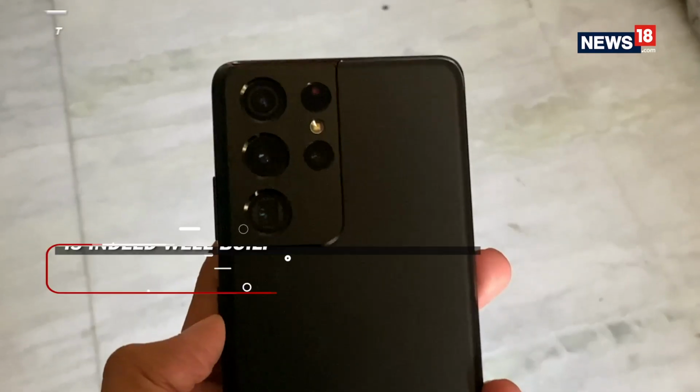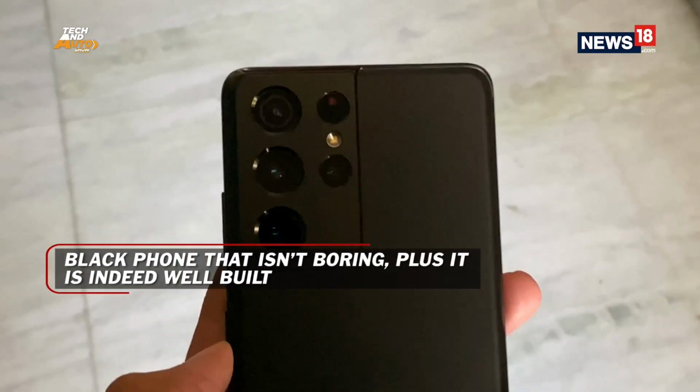This looks absolutely gorgeous. The color is Phantom Black. You also have the option of Phantom Silver. Irrespective of which color you pick, this really will stand out in a sea of Android smartphones. The thing is, Samsung have made black color look quite interesting.